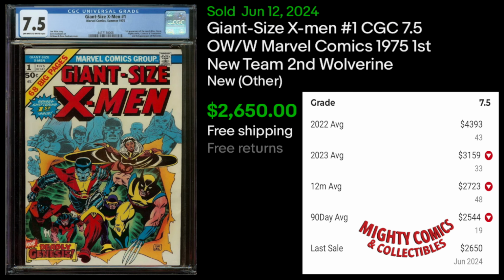All right, how about this book? Now we went over from Spider-Man to the Fantastic Four to Swamp Thing and now the X-Men. The first thing I noticed when I saw this book is look at the colors on this baby. It is absolutely beautiful. The whites are really white, and that giant size X-Men logo and the characters below all have fantastic colors. So let's check it out.